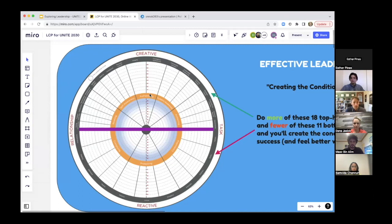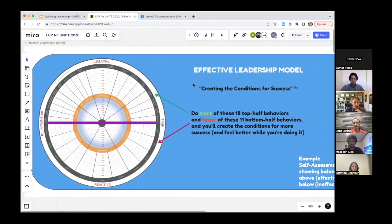Just checking, is the session being recorded? Yes, it will be recorded, and you'll be able to keep this mirror link. I don't plan to cut the access off, although if you want to grab screenshots, you totally can. Let me slide on over here.